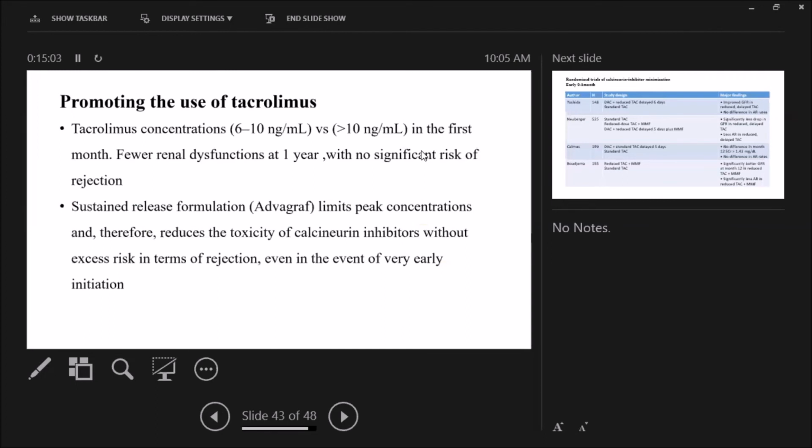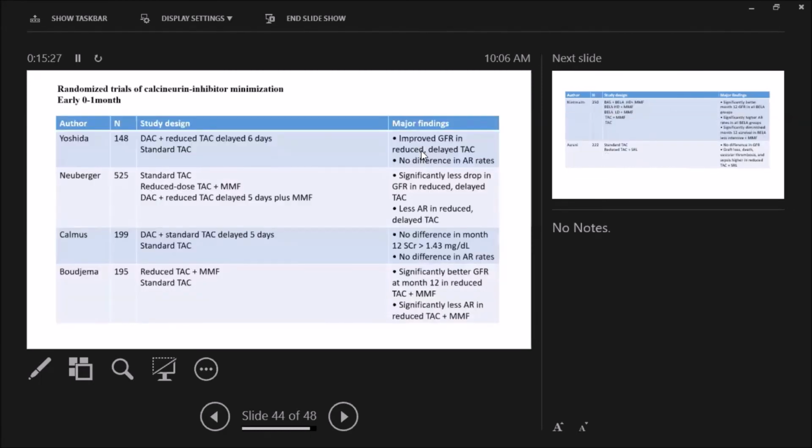Promoting use of tacrolimus involves two issues: using a high dose or a small dose. A small dose gives fewer renal side effects at 1 year with no significant risk of rejection, as does using the sustained-release form of tacrolimus, which limits peak concentration and reduces toxicity of CNI without excess risk of rejection. This is mainly from studies of calcineurin inhibitor minimization, starting from day 0 to 1 month, then from 1 month to 1 year, and after 1 year.